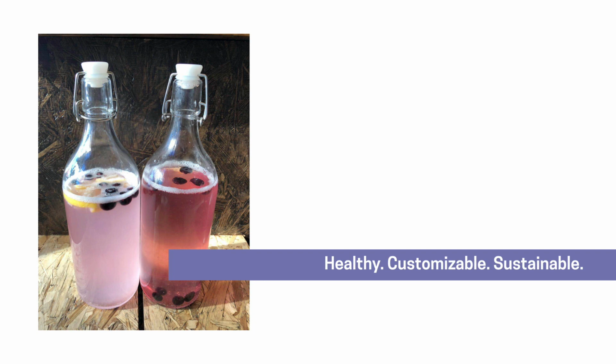The beverage has many advantages. It's healthy, it helps the body with healing and maintaining function, and also contains easily digestible complete proteins. Customizable, you can use any kind of food to ferment. And also sustainable, it only takes 2 to 3 days to make and the water kefir grain can duplicate itself.